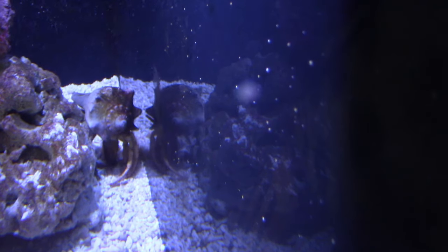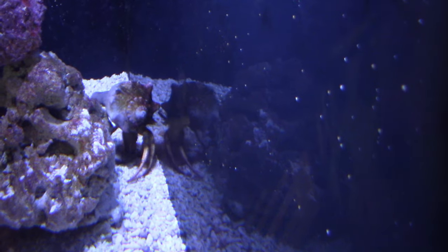Well, that's a hermit crab right there. Oh yeah, there's Nemo. Here. So yeah. Right up top. See him? Big old giant clownfish right here.